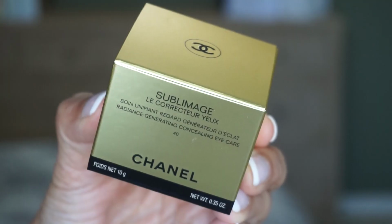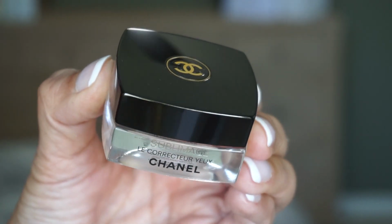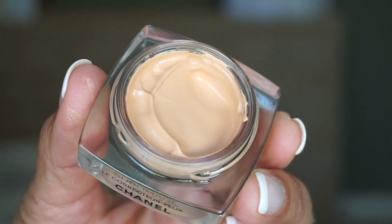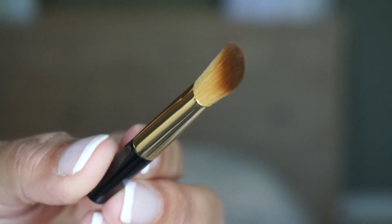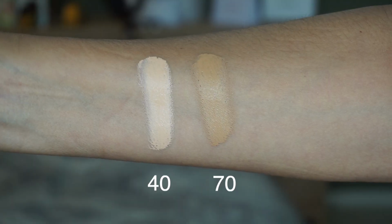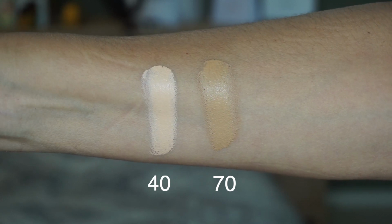So this concealer has skincare benefits because it's part of the Sublimage line, so it has the vanilla planifolia extract in it. So this is infused with the intense vanilla planifolia water. And the vanilla planifolia beans come from Madagascar. And it's an antioxidant rich ingredient that helps maintain skin quality and protect the fragile eye area. Also has cedar extract, which helps to reduce the appearance of dark circles, while light reflecting particles enhance radiance and create an even makeup result. Creamy and lightweight, this hydrating concealer melts into the skin and immediately illuminates the look of the eye area.